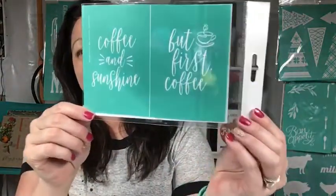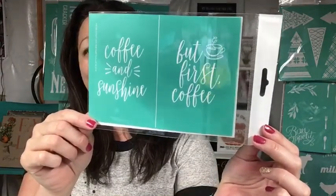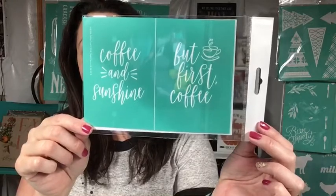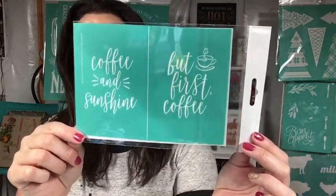I'm going to use a mix of different transfers, and I wanted to play with this from the vault release. These are two fun little transfers that you could put on coffee mugs with our couture ink, or you can put them on anything. I miss you, Lynn. Okay.